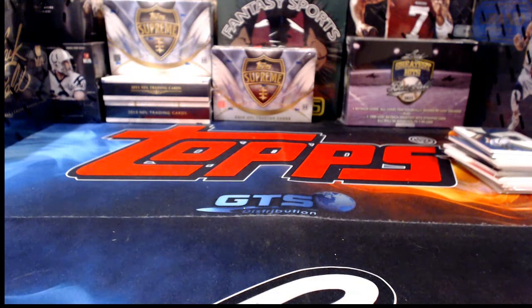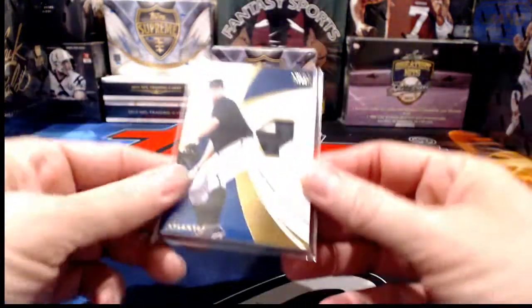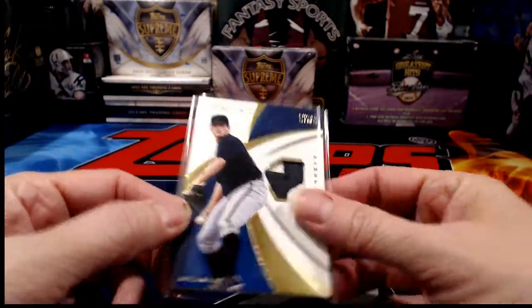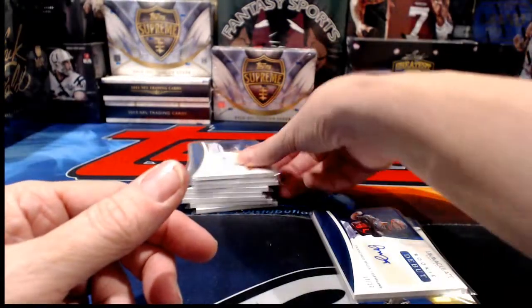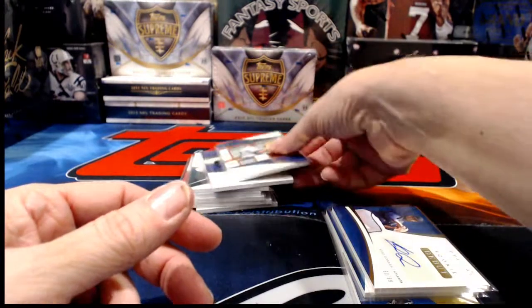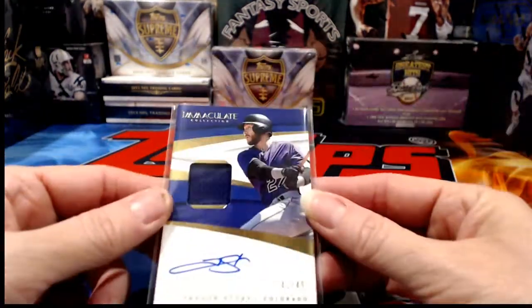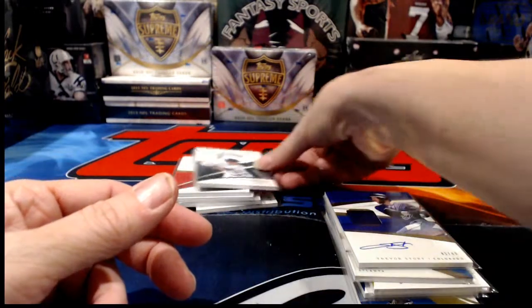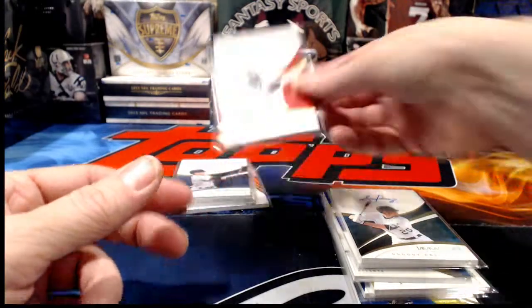One more little set to go here to complete our recap. Braves to 15. The Indians to 27. To 99, Gohara and the Braves. Glavine to 49 for the Braves. Trevor Story to 49 for the Rockies. Stephen Piscotty to 99 for the A's.